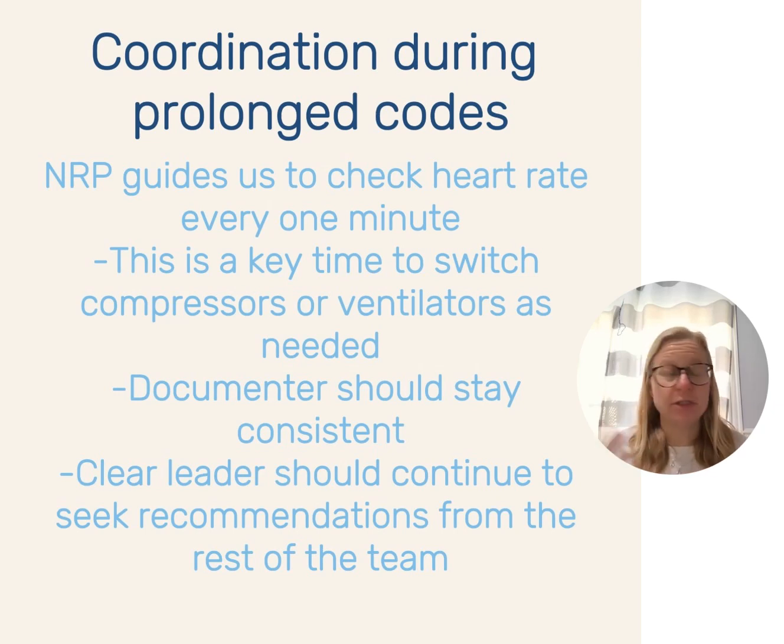Some delivery services have that in every room. Maybe you need to go grab them from a hallway. Whatever it is, we need to get that heart rate monitor on our leads. However, during compressions, we really can't rely on what that monitor is telling us. Many monitors will pick up your compression rate and it'll say your heart rate's 90, but really that's because of your compressions.